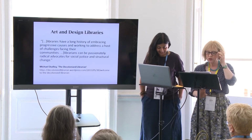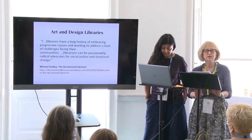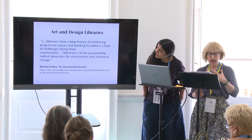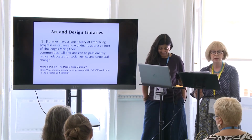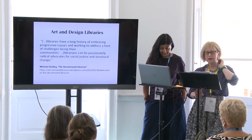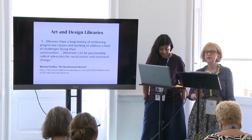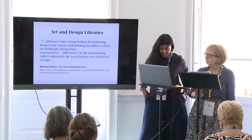Since the 1970s, of course, there's been much activism and debate about the notion of the library as a potential site of subversive activity. I remember when I was running, I'm quite old, I remember when I was running Feminist Book Week activities in Camden Public Libraries in the early 80s. Who remembers that? There have been radical library movements for a very long time. It's not a new thing, that question the notion of the neutrality of the library and its collections, of course.